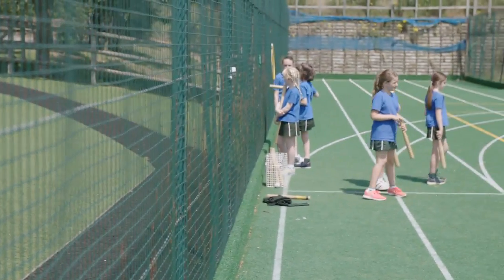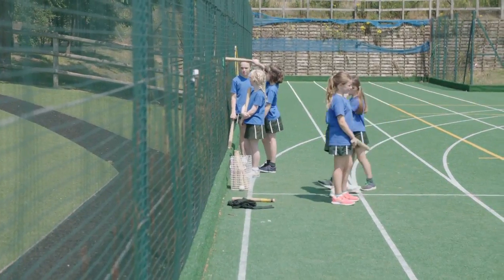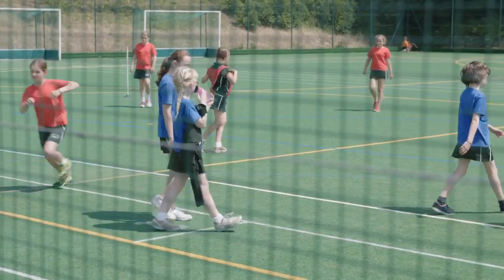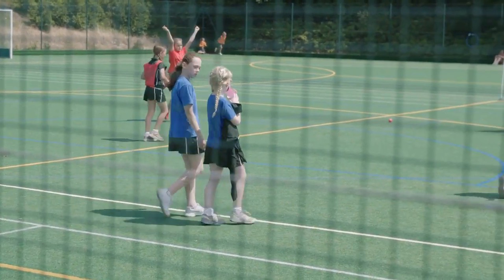I think the biggest question was, what's Molly's world like? What can she see? And eventually we were referred to the eye hospital where they could test her vision. But obviously before she could speak, that was quite hard. They used symbols and Molly had to point at symbols.